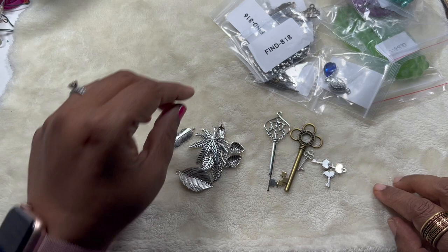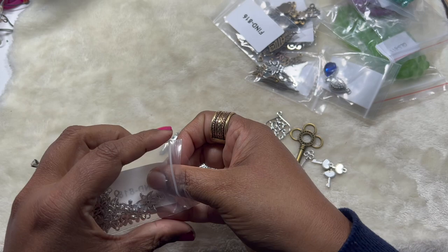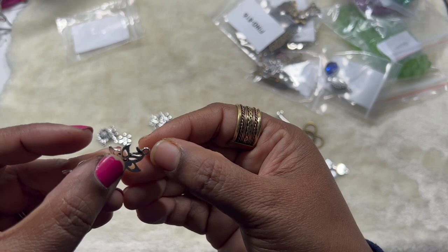This one is a random pick again: 10 grams of mixed flower charms, antique silver as well. So these are mixed leaf charms, mixed key charms, and this is mixed flower charms. We have an anchor, and this flower is really new and cute. See, the flower has a small leaf right there. Very, very pretty ones. This is a sunflower.